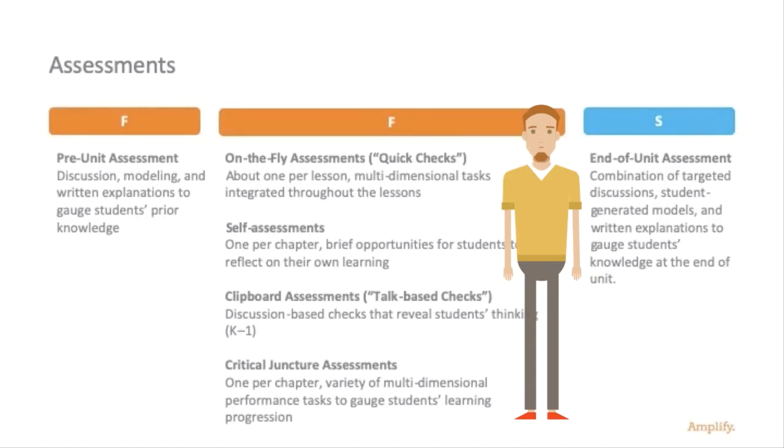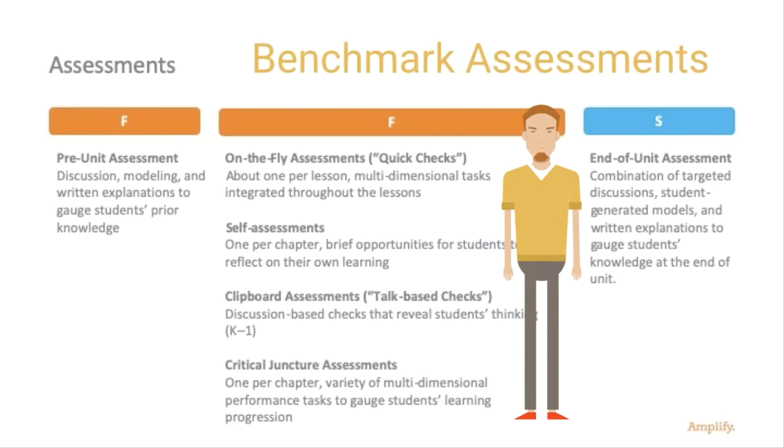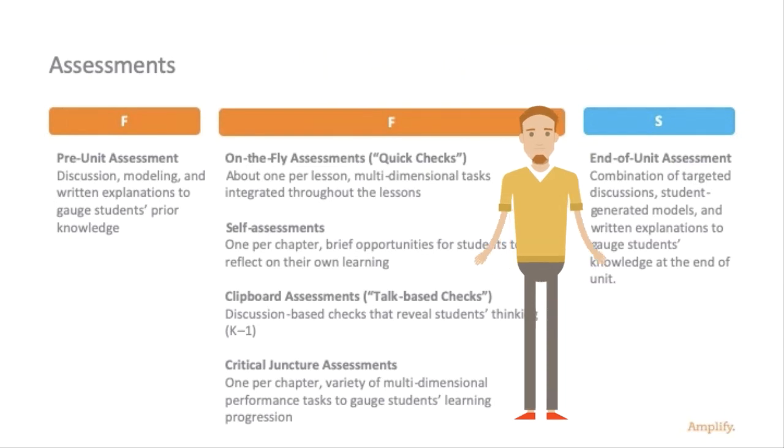The program includes a powerful assessment system that ranges from those pre-unit, critical juncture, and end-of-unit assessments, but there are also valuable formative assessments that can give true guidance to teachers in modification of instruction to reach all learners. Self-assessments allow my students to reflect on their own learning. And my K-1 colleagues love the clipboard assessments where they can ask those little scientists to share verbally what they've learned. For grades 3 through 8, we also have a separate benchmark assessment to prepare for those high-stakes tests.